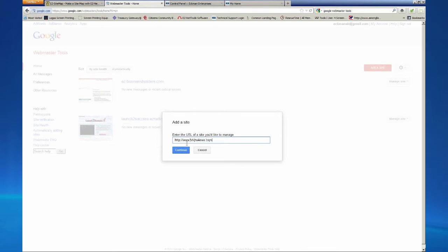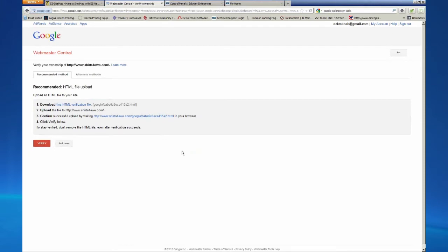Okay, so now we've typed in that website and we click on continue. And the wheels turn. Okay, now Google has set up this Webmaster Tools. They don't want you messing around with sites that aren't yours, okay? So they want to validate the fact that this website actually belongs to you, okay?